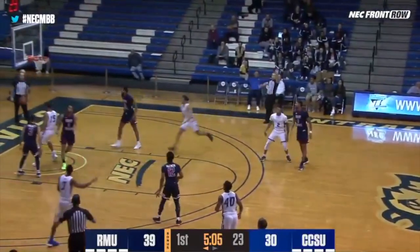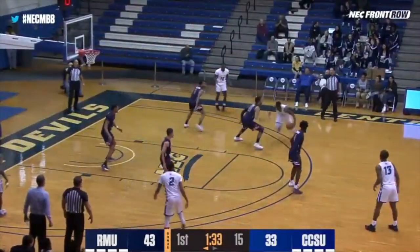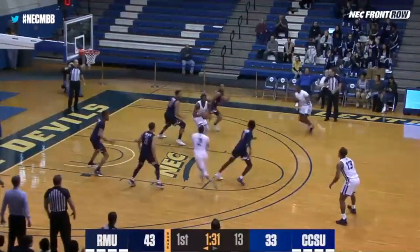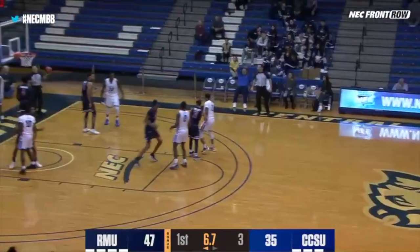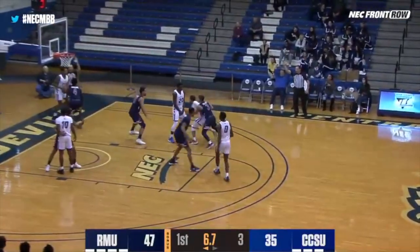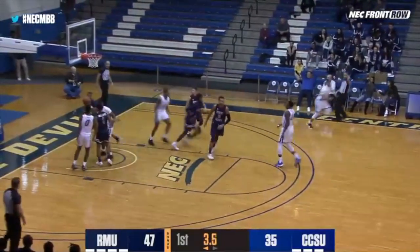Baker pull-up triple is good. Nyagma thought about it. Holds the pivot foot. Gets it for Baker, and he lays it in. Basket. Nyagma sets a pick. They get it for Baker, puts it up, and hits.